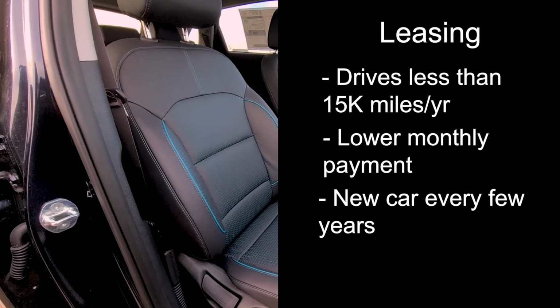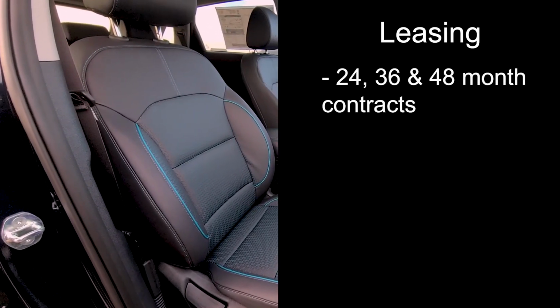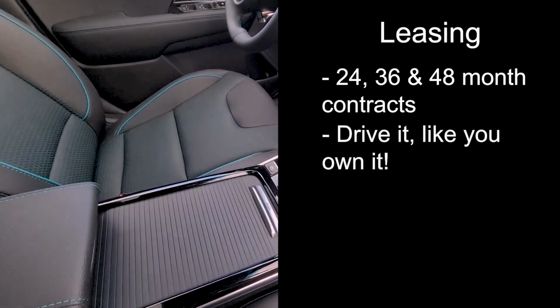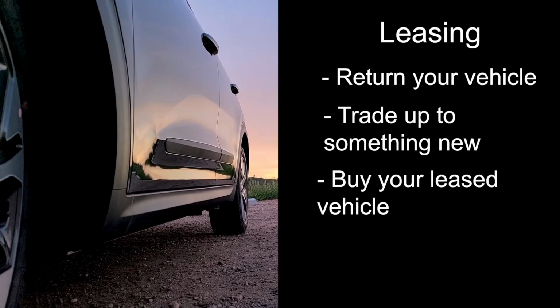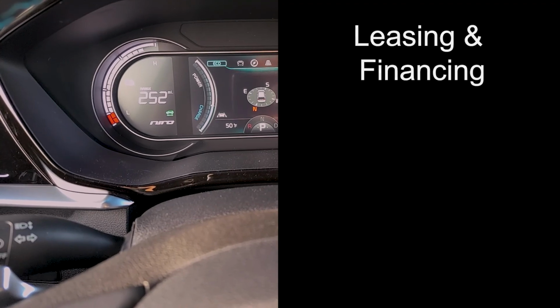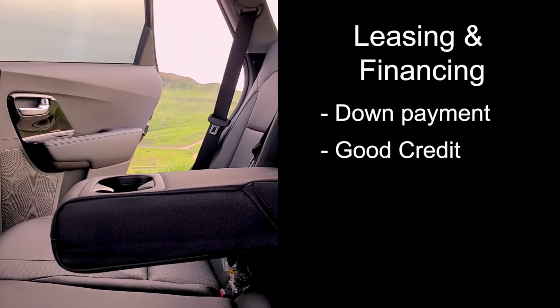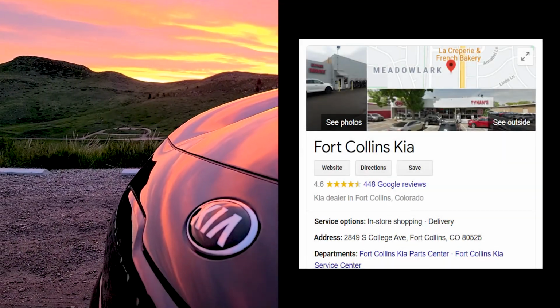When you lease, you sign up for a 24, 36, or 48-month contract, with the only limiting factor being the mileage. From there, drive the car like you would if you owned it. Once your contract is up, either turn it back in, trade up to a new vehicle, or buy your car out. That's it. As for financing, you're purchasing the vehicle with a loan term. Average loan terms are 60 or 72 months. In both options, you can usually decrease your monthly payment with a down payment or good credit. For more information, contact Fort Collins Kia and a sales rep will walk you through everything.